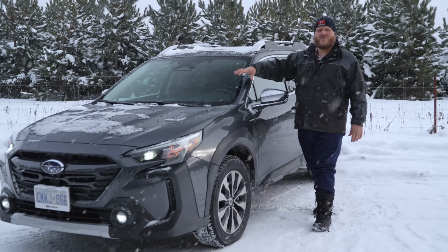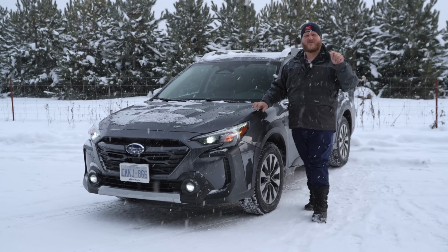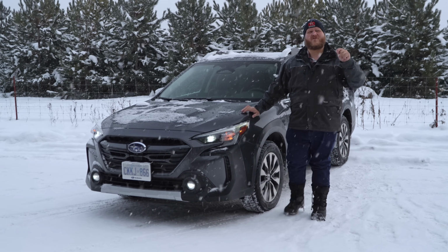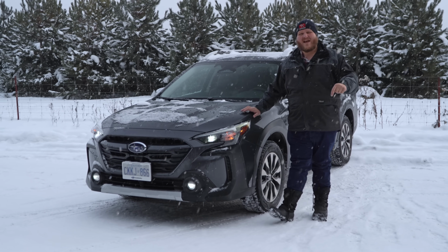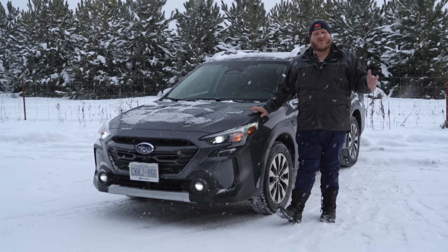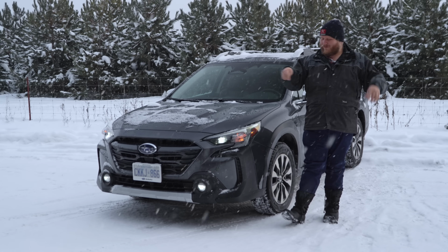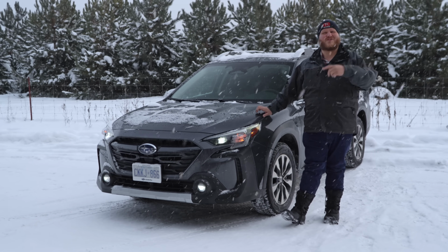This right here is the 2025 Subaru Outback, and we just recently had a close look at the redesigned Subaru Forester. Now in this video, I just want to talk about the differences and why you might go for one product over the other. And then yeah, it is snowing pretty good today, so you know we're going to test the all-wheel drive here. Make sure you stay tuned.